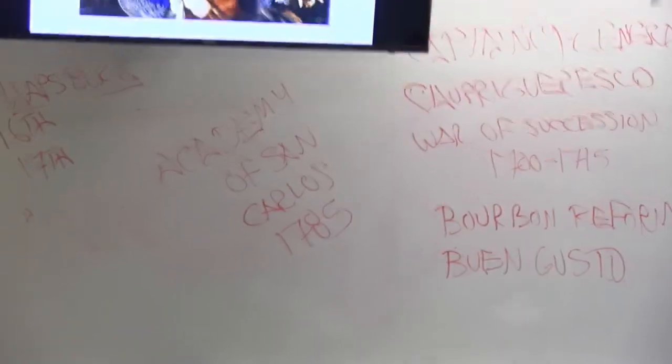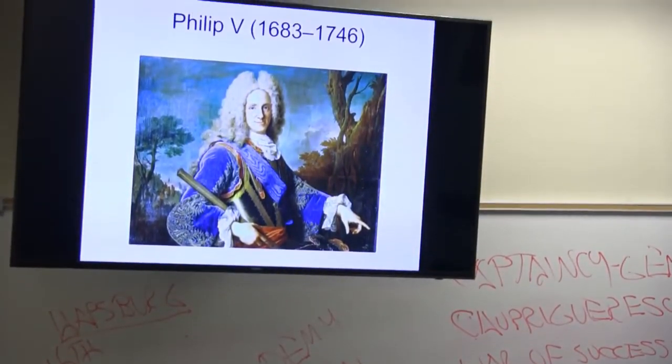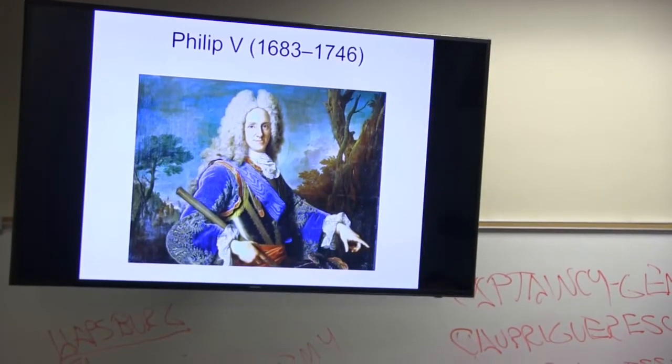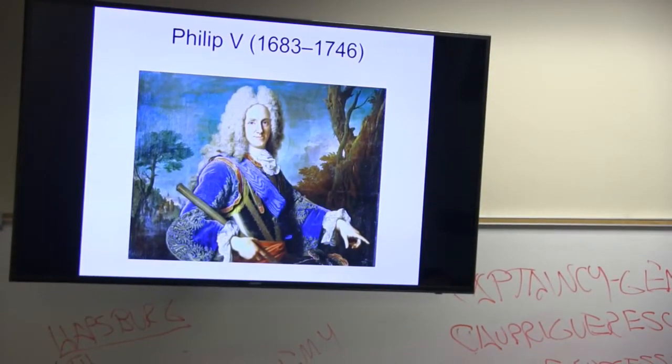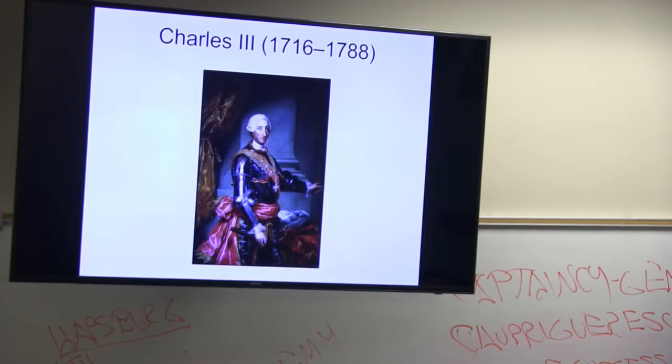So just some portraits. We're clearly in a different period. We don't see those collars anymore and the black outfits. We're clearly in a different period given the French fashions at the time. This is Philip V, who was actually a good leader. Ferdinand, the Scholar King, Charles III. It was during the reign of Charles III, starting in 1759, that the Bourbon reforms really take hold. When he comes into power, he aggressively implements the reforms.